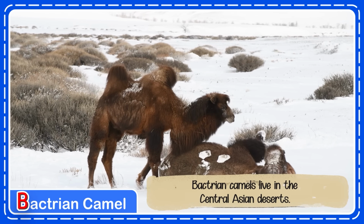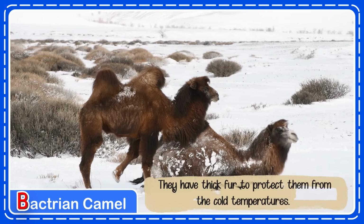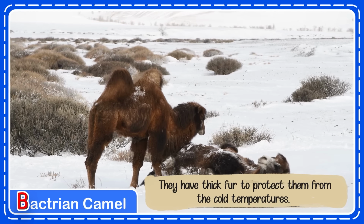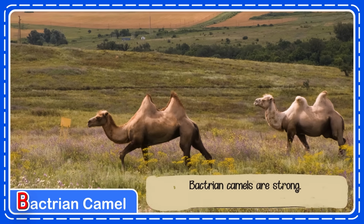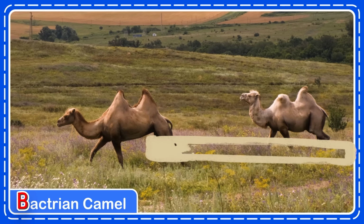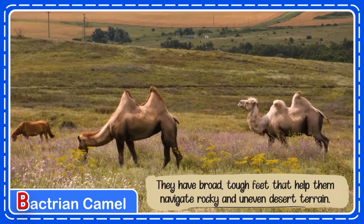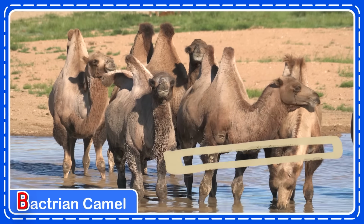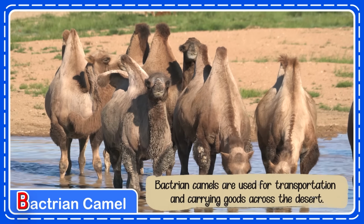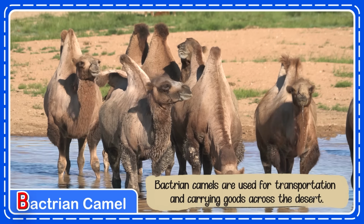Bactrian camels live in the Central Asian deserts. They have thick fur to protect them from the cold temperatures. Bactrian camels are strong. They have broad, tough feet that help them navigate rocky and uneven desert terrain. Bactrian camels are used for transportation and carrying goods across the desert.